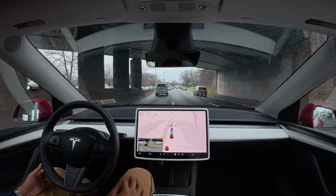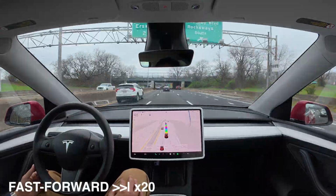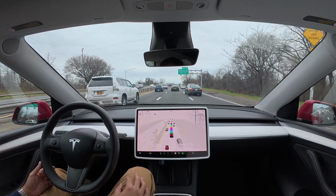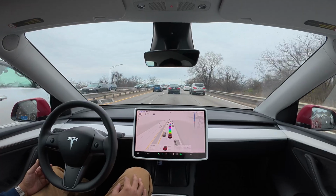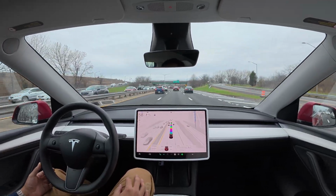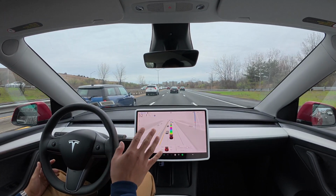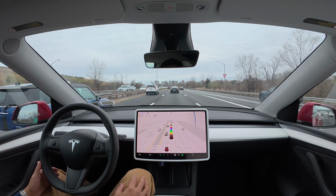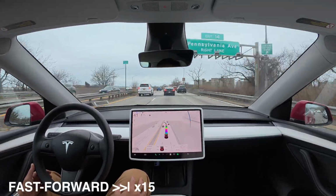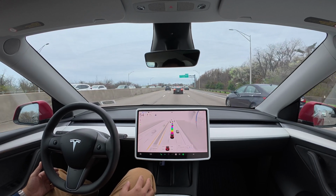Okay, let's see. Okay, good lane change here. Enough room. Okay, so you see here, this Mini Cooper was thinking of moving to the middle lane. It kind of jerked a little bit to the right side, but FSD wasn't bothered by it. So I think that's good. Okay, good slowdown here.